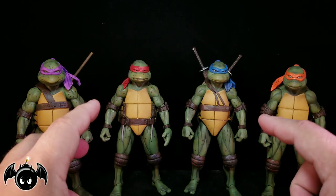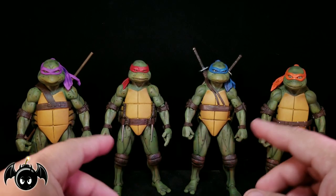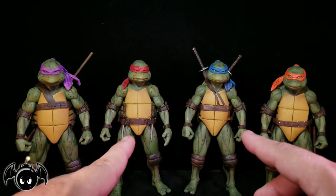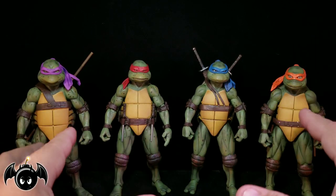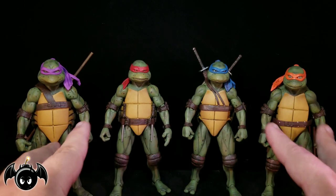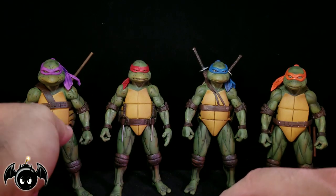I know they had a 3-day pre-sale online, and each of the 3 days they sold out in like 10 seconds, and I could not get them online whatsoever. I was so hurt, but luckily my buddies over at Ageless Geeks got a set for me at the con, and they hooked me up, and I am so glad they did, because these are amazing. So let's go ahead and take a look now. I'm gonna start off with Donnie here.